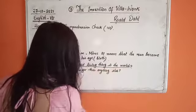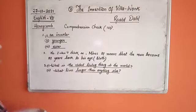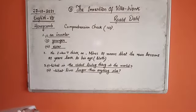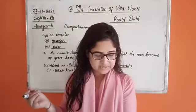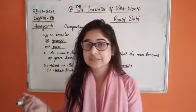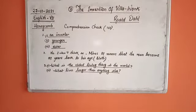This portion you have to fill in the blank. That's there. Now children, with this we have finished the comprehension check of the chapter. Now we can move ahead with working with the text. Page 102. Now what trees does Mr. Wonka mention? Which tree does he say lives the longest? Okay children, first you please copy this one.